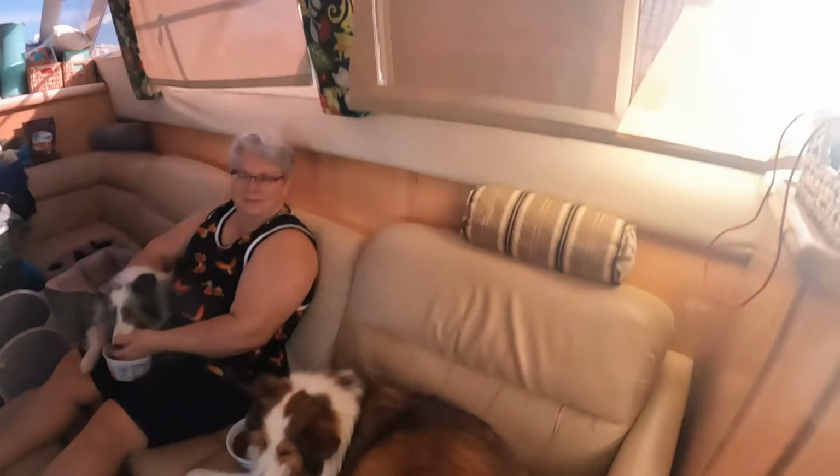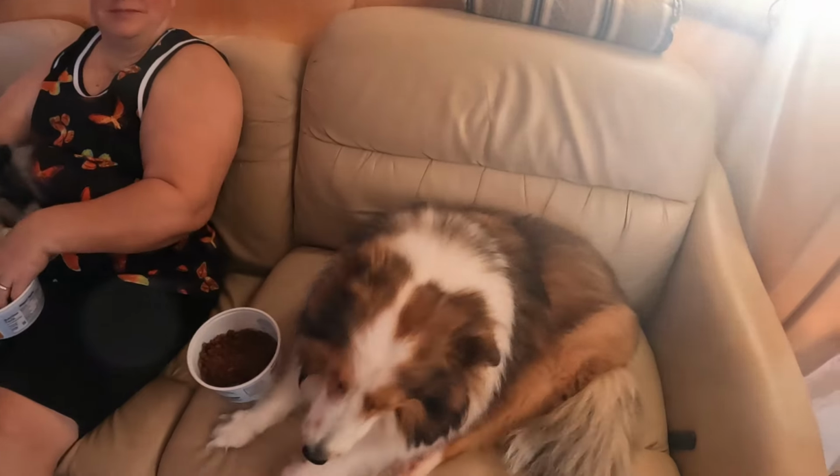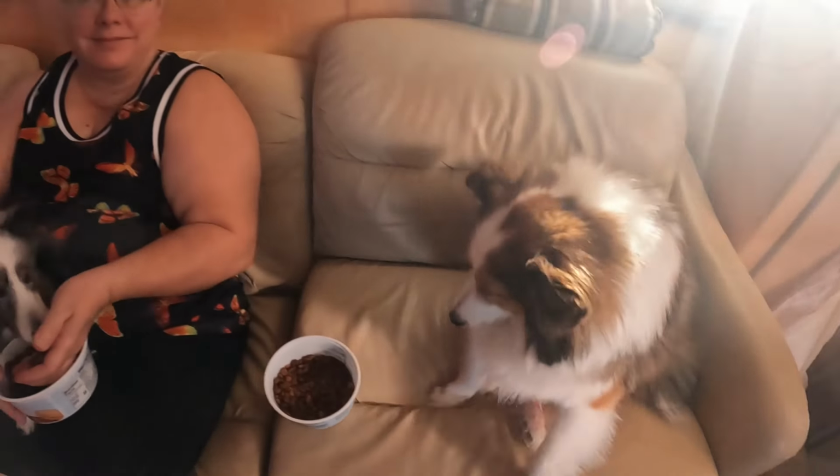In the meantime, we've got breakfast going on. That's Lucy. Good morning, she says. And Shadow and Cynthia. My breakfast is upstairs, so that's where we're going next. We're going to pull up anchor and head on south to Longboat Key, I think is what it's called. So that's where we're heading now.